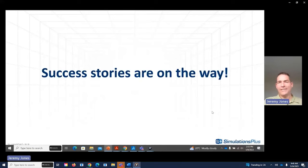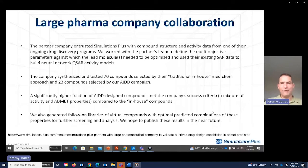I will say that, again, this is new. We don't have any of these molecules tested yet, but success stories are on the way, including this PPAR gamma inhibitor one. As I said, it's near and dear to my heart. I'm really hoping to identify some novel potent inhibitors. But we do have some collaborations that are ongoing. This one is actually finished. We're just waiting to publish.